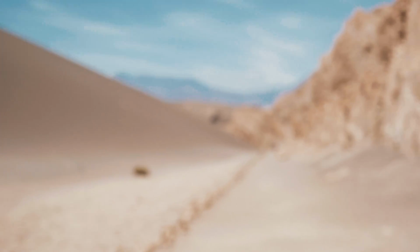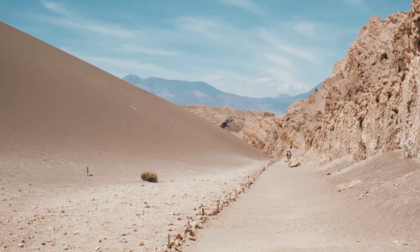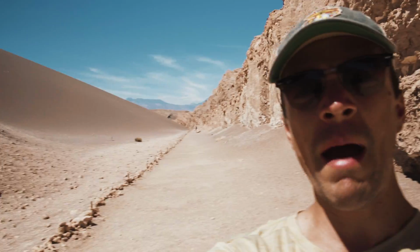Okay, I see why this lives up to the hype. I don't really know how to describe this other than I'm on another planet right now. Look at behind me here and this backdrop. You have a giant sand dune with the mountains off in the distance, and then this huge desert-like rock formation. It really does feel like I'm not on planet Earth.